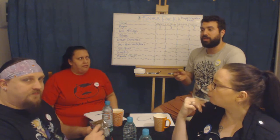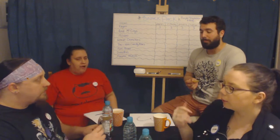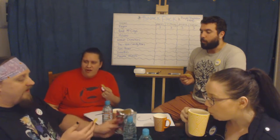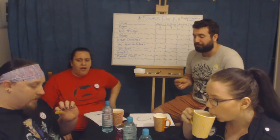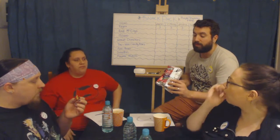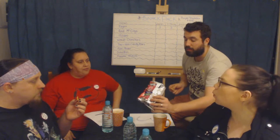Crunchy. Straight away, that crunch. That's good chip crunch. I don't know if they taste like prawns exactly, but they definitely taste like barbecue, different to the prawn cocktail. They taste like Smith's crinkle cut barbecue to me. And looking into the packet, because they're a thicker chip, crispier.